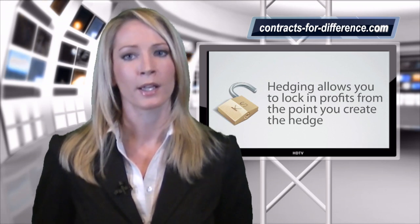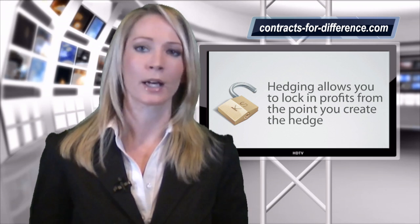If the stock price doesn't move, you will neither gain nor lose on either your shares or CFD trade. Irrespective of the stock price movements, the hedge allows you to retain any profits from the point at which you employ it. Hedging via a CFD allows you to protect physical share positions without the complications of traditional short selling, like borrowing shares to sell.